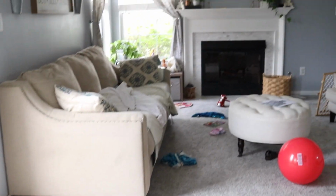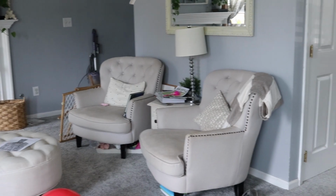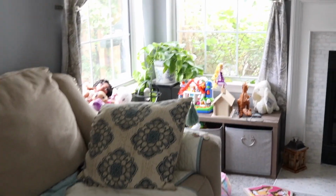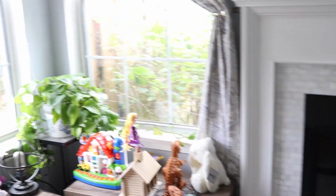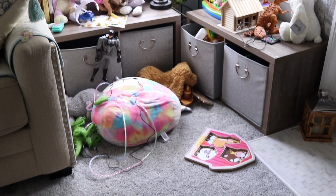So we're going to work on that to give you guys some cleaning motivation. I hope it motivates you. I hope you will clean along with me as I pick up the main living areas in our house. I'm also going to do a little bit of a toy declutter in this corner. It's gotten a little bit out of control. So let's get into the cleaning.